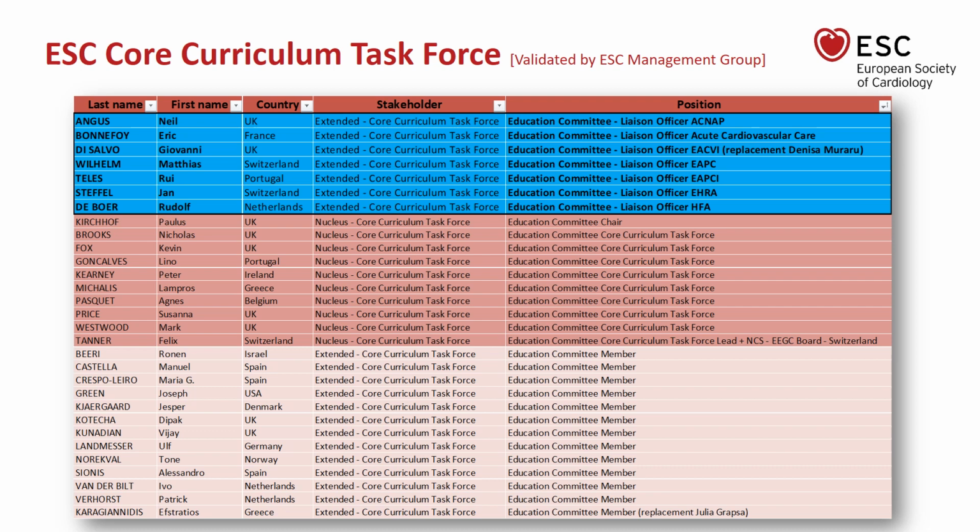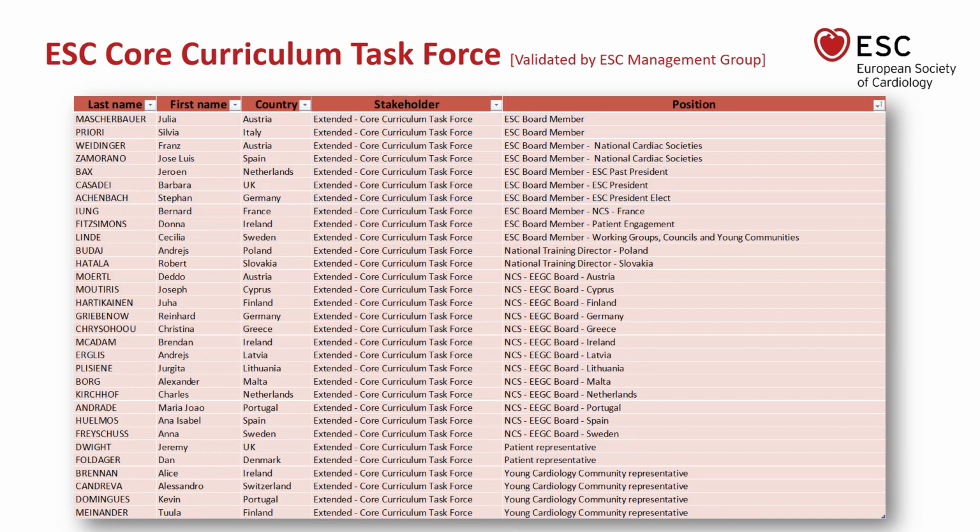Each of these members wrote one chapter of the core curriculum, and the remaining members of the education committee and the liaison officers to the associations of the ESC provided important input during several rounds of discussion and revision of the document. And here you see many more people who also contributed, mainly in repetitive discussions and in repetitive rounds of revision of the document.